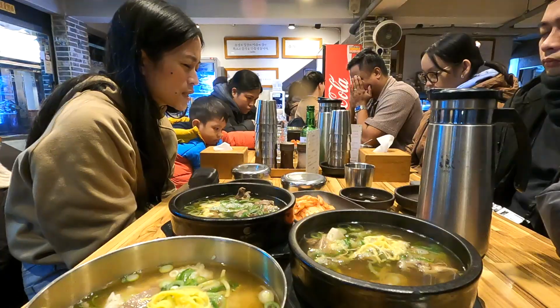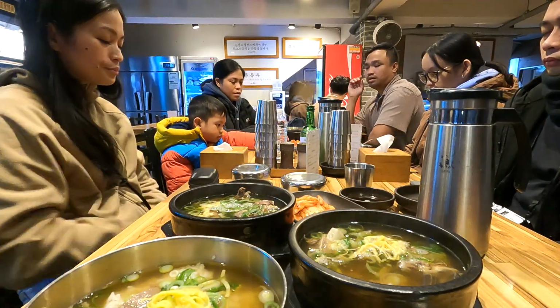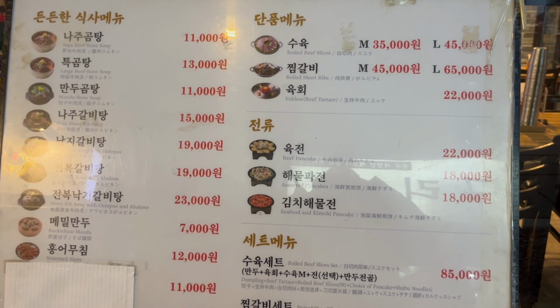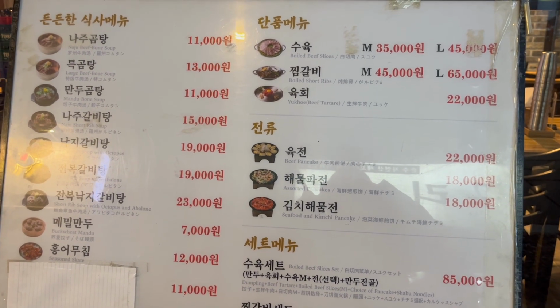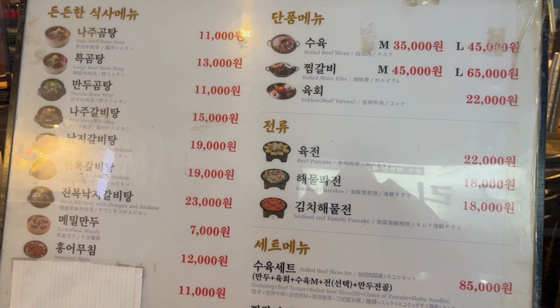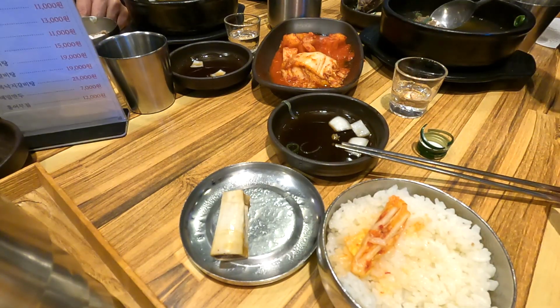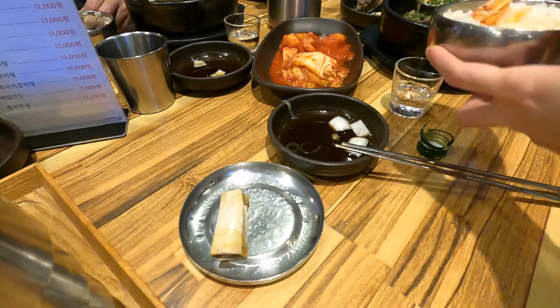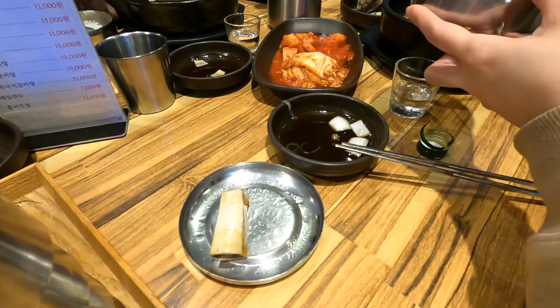It's our first night here and it's freezing. We've been craving some hot soup and rice, so here we are at Naju Gomtang, a restaurant selling beef broth dish that originates from Naju in Jeollanam-do, which is a province located in the southern part of Korea. This is just a few steps away from Gyeongbokgung Station Exit 3 and very close to our accommodation.